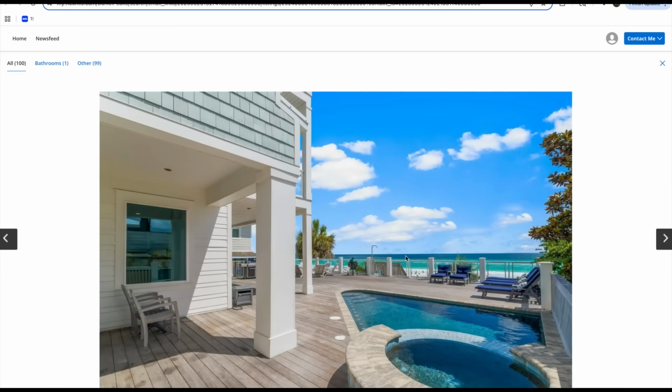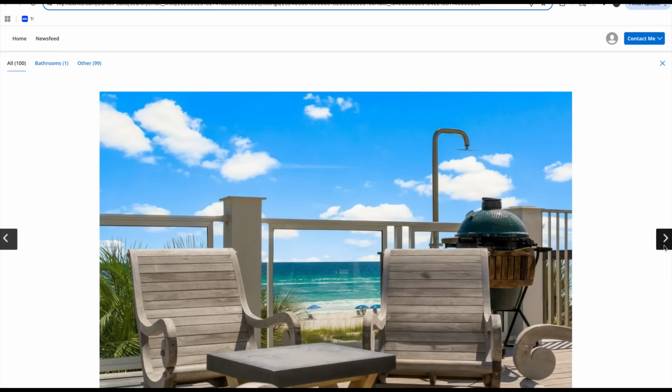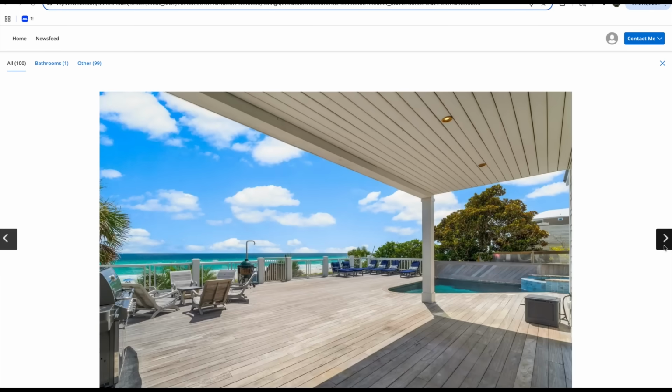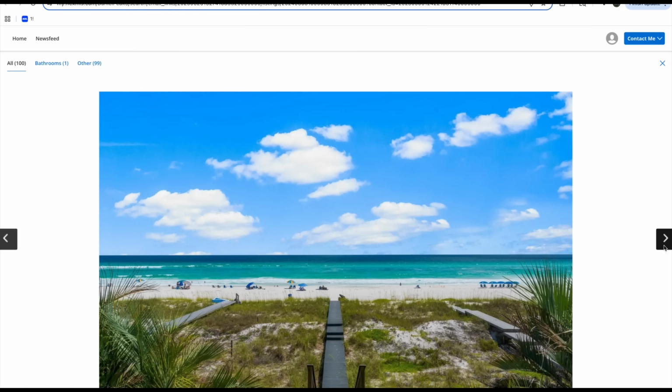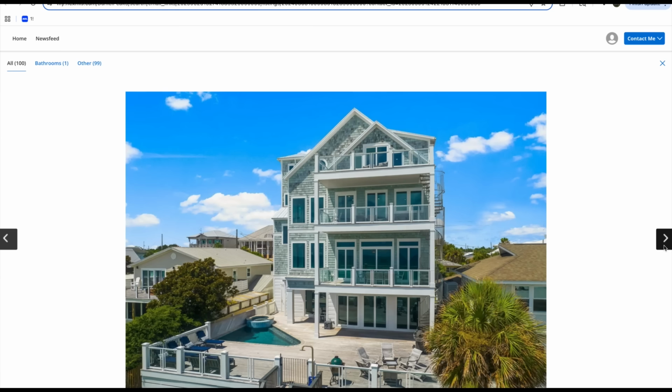All you California people, I want you to be thinking, could you get this for $6.9 million over in Malibu? I don't think so. There's your hot tub and your pool. You're looking at, of course, you're right on the beach. Looks like they've got a big green egg. Now let's check this house out. There's your view. It's about as good as it gets, folks. That's the back of the house right there. It looks to be 4 levels, including the bottom. So you got 3 balconies, and then you got a little deck area down there.